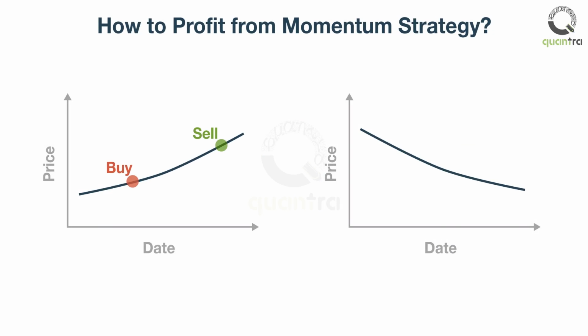How can you profit from momentum strategy? You simply buy high and sell higher. Similarly, you will short sell when low, and cover even lower. This style is contrary to value investing, which advocates to buy low and sell high.